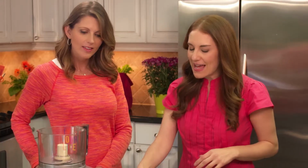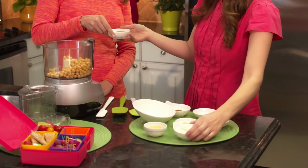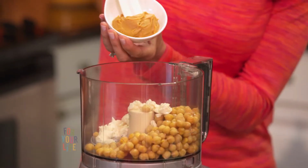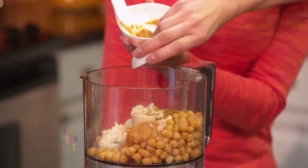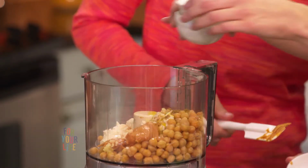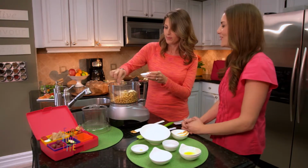So the recipe that adds protein to this meal is a hummus, and it starts with chickpeas, as all hummus will. And remember I mentioned that soy can add protein? In this recipe, I've added a soy butter as well as a silken tofu to add extra protein to the hummus. We give it some amazing flavor by adding cumin and garlic, and of course some lemon juice and olive oil. You can add some salt and pepper to taste depending on how your kids like it. You're all set to go.